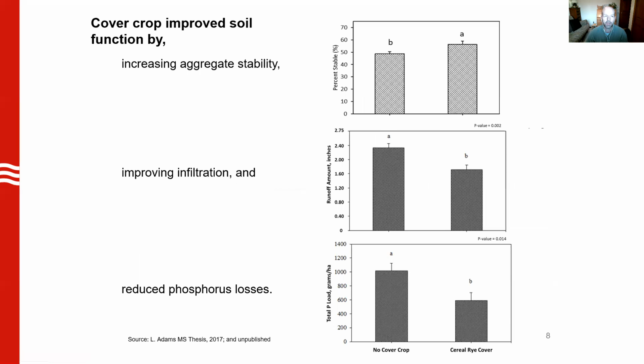So one could say that the cover crop improved the soil function, which is at the heart of soil health, and function is what we're looking at, by increasing the aggregate stability, which in turn improved infiltration. We cannot attribute all the improvement in infiltration to the cover crop, because there's also the effect of the residue on the surface, reducing crusting and other things, but there is some correlation here, it appears.